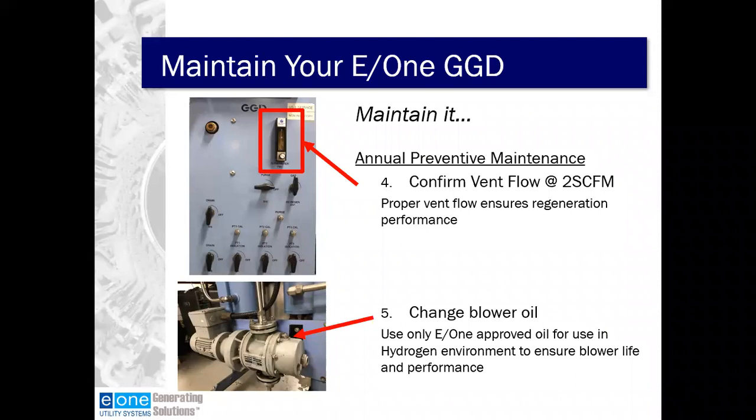So again, I noted these procedures pretty quickly. The video will walk through them in a little more detail. And as Rachel noted, the PDF of this presentation will also be made available to the attendees so it can be maintained for your plant usage.